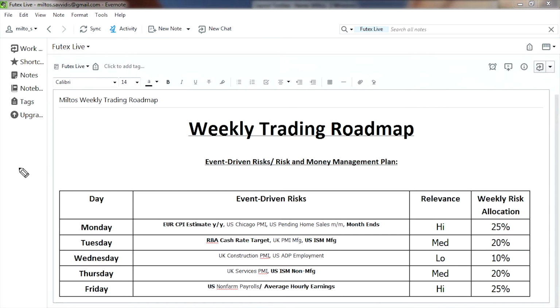So coming into Monday, first and foremost, we've had the European CPI estimate year on year, because I'm recording this just after the event. That came in at minus 0.2% versus 0% expected. So we've actually seen a push lower in inflation, the actual CPI print. And I think the core figure year on year was at 0.8% versus 0.9%, so that's come down even further.